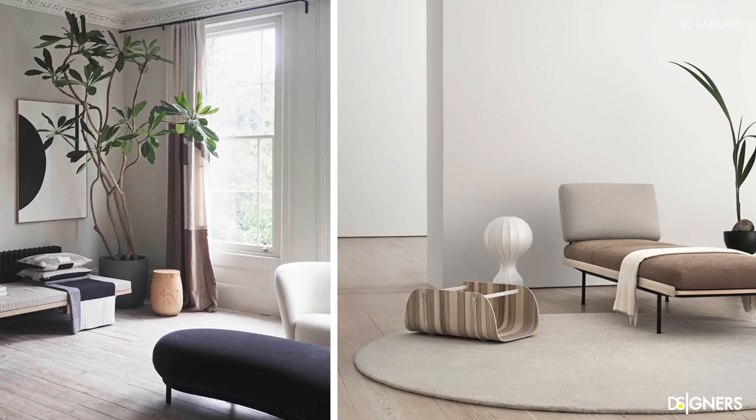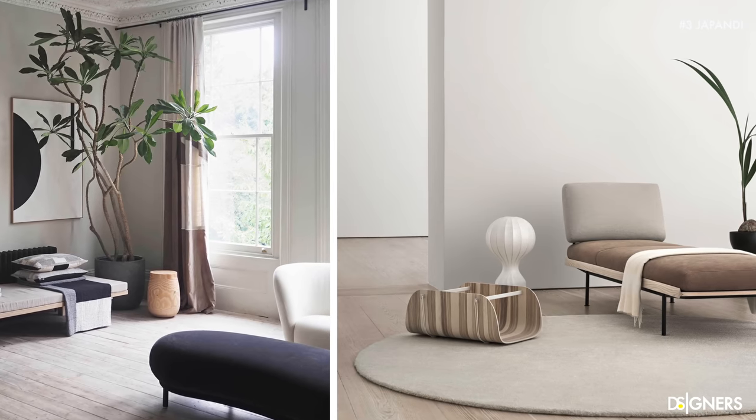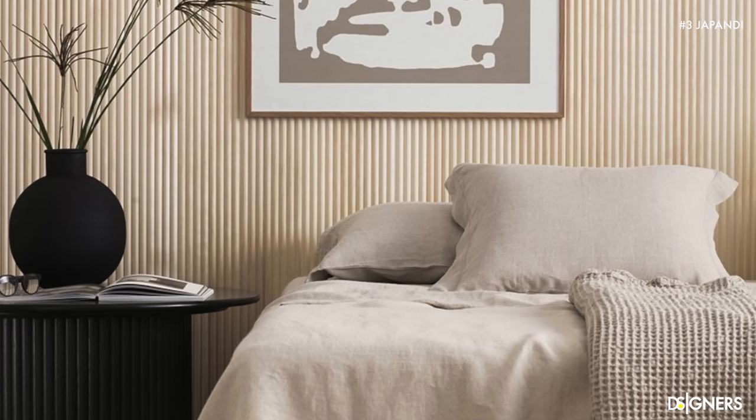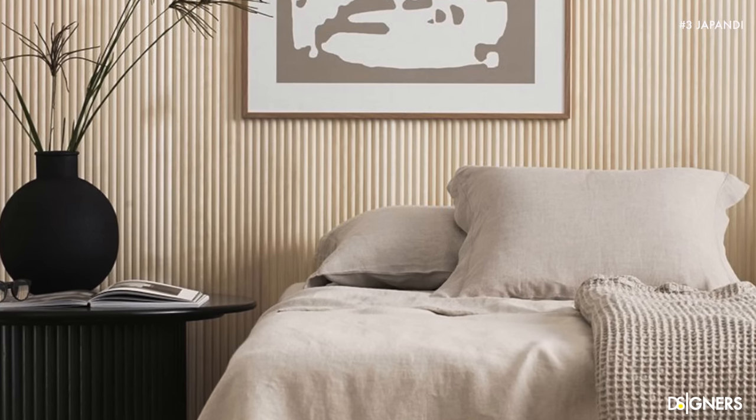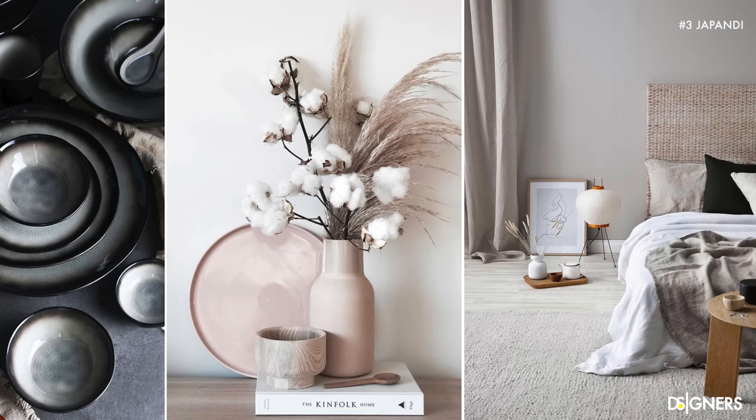Japandi interiors are an excellent option for those who love nature, simplicity, details, and the zen spirit. It's a perfect choice for small spaces because its concept comes from the Scandinavian style, where simplicity is a must-have.